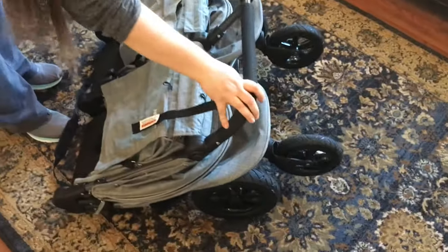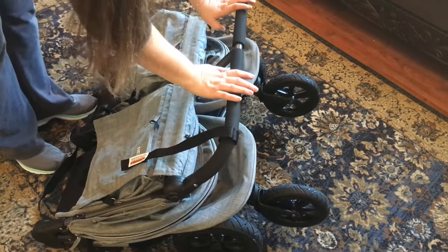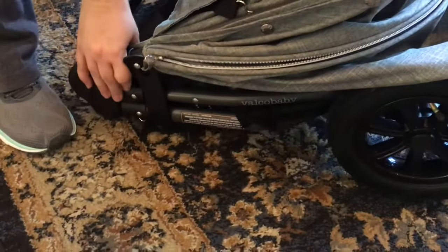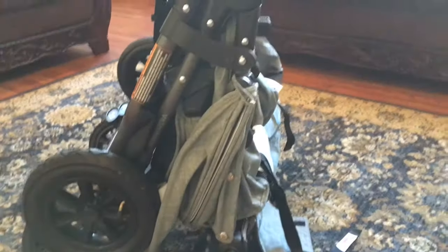This stroller does have a clean fold. Now what that means is the stroller folds into itself so that the fabric, everything that touches the child is on the inside. And then once it's folded, you literally just push down and you engage the automatic locking arm. It is a full stand stroller. So once it's folded, it does stand on its own.